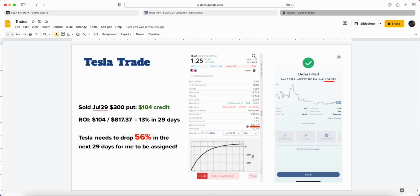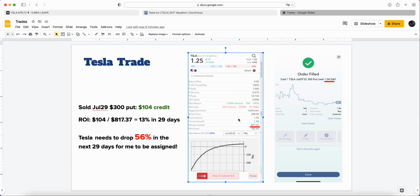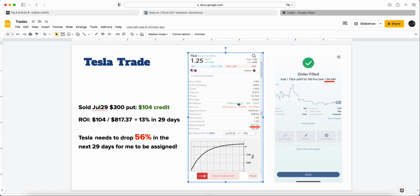The margin that I needed to put up for this trade was $817. And so I thought, 125 divided by 817 is around a 14-15% return. So in 29 days, for a 14-15% return, in my view for a low risk, Tesla has to drop 56% in 29 days for me to be assigned this put option. And again, there's the ability to roll the option and various other things if things happen. But at the end of the day, based on my inputs, I'm around the intrinsic value of Tesla, around the 300 to 330 mark.